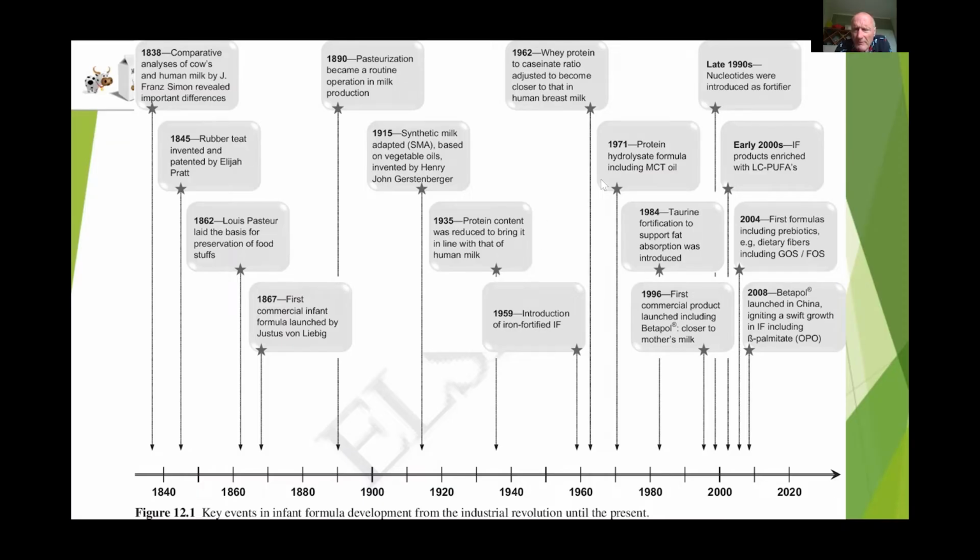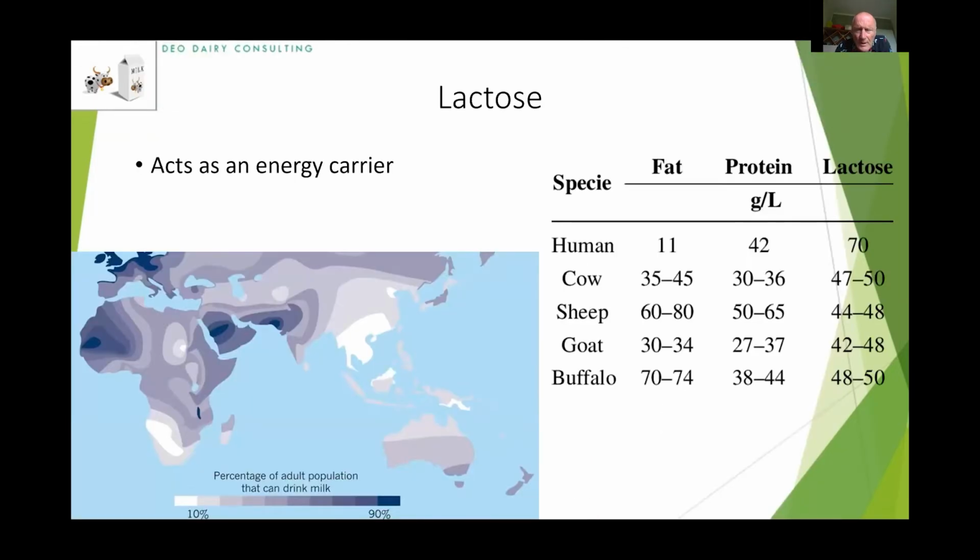What you'll see if we come up further here, in 71, we started thinking babies may not be able to utilize milk protein from cows. We'll hydrolyze it. That means we're going to chop it up to make it easier for the baby to digest. In 84, they added taurine, and that was to help fat absorption. And then they start getting into some of these more specialized products in the 90s and in the 2000s. And we'll talk about some of those as well.